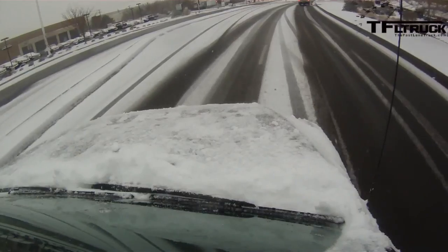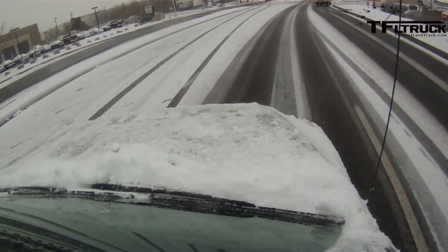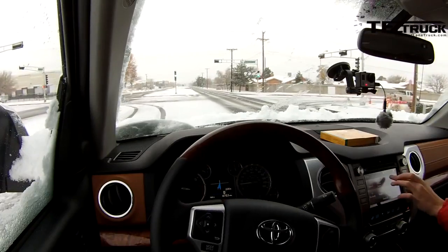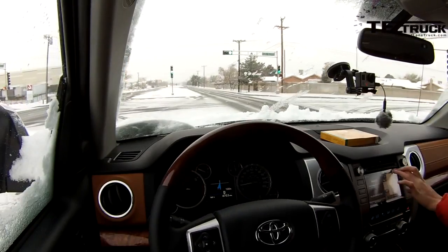Silly cost cutting. Can you turn that off? And speaking of turning it off, yeah, this navigation system is trouble. We've been struggling with it the whole time. Just even figuring out how to turn it off. See, Tommy's trying to do it now. Yeah, it's not easy, is it?